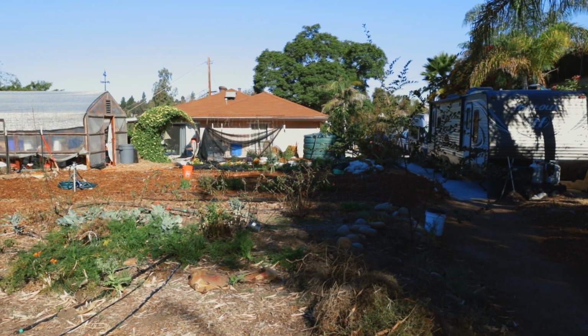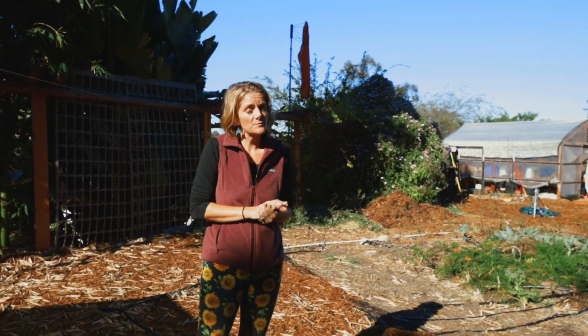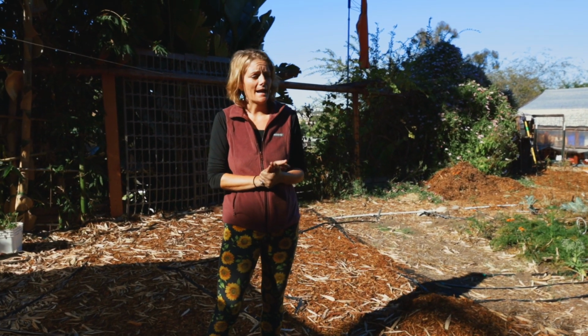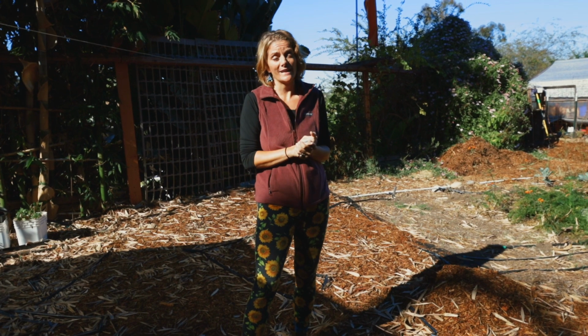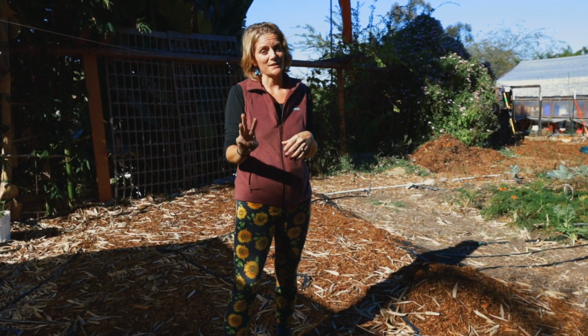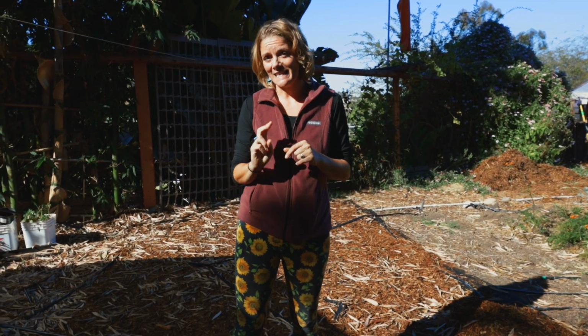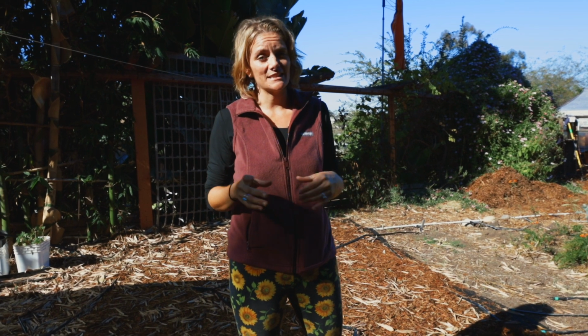One of the things that we struggle with the worst here is weeds. And that's because we're an organic farm. I absolutely refuse to use any herbicide on our farm. We hand pull all of our weeds. And we have three of some of the worst weeds. We have Bermuda, we have nutsedge, and we have purslane. Really terrible weeds to have in your garden.